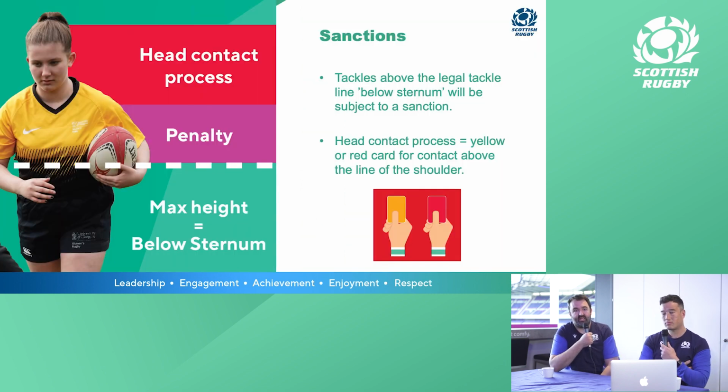And I think on sanctions, there's certainly more information to come out about this through the roadshows that we're going to run in May and June. But the sanctions, this is the so what? So if a player tackles above the below-sternum maximum height, what's going to happen? Rest assured, we're not going to be giving out red cards for a chest-high tackle and be left with two players aside by the end of a game.